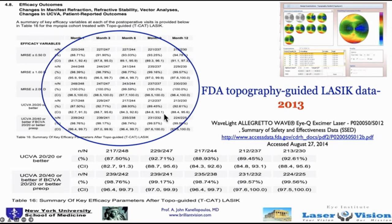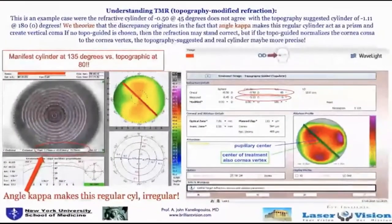This was the highest, customized laser, and still to date, data on gain in lines of vision. When we say in refractive surgery someone gained lines of vision, we compare pre-op best corrected to post-op uncorrected. That is called lines of vision gained. And almost 30-something percent of the patients gained lines of vision. This was the U.S. FDA topography guided study for the Alcon laser.